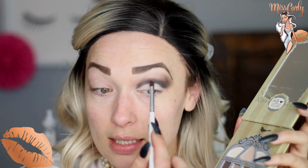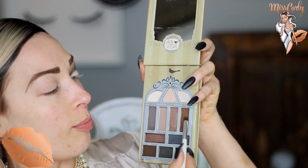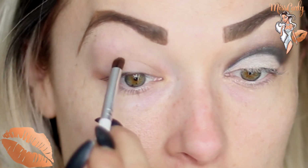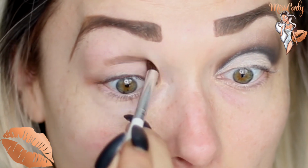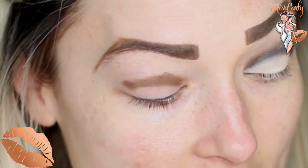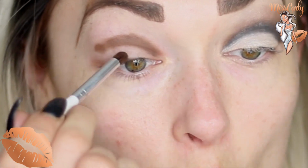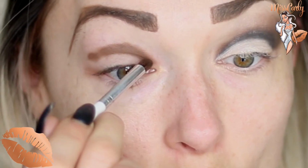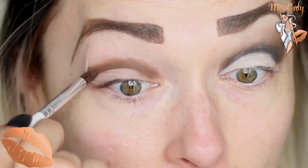So the next step, because I'm going to be creating this kind of cut crease top part, I'm just going to be using this brown with, actually this is an e.l.f. brush right here, and I'm just going to start right here in the center of my eye and just go this way. This part can be totally messy because you're going to be going over it with concealer. When I do the cut crease, the concealer will probably pop over, so it's totally fine. If it gets a little out of control, it doesn't really even matter.